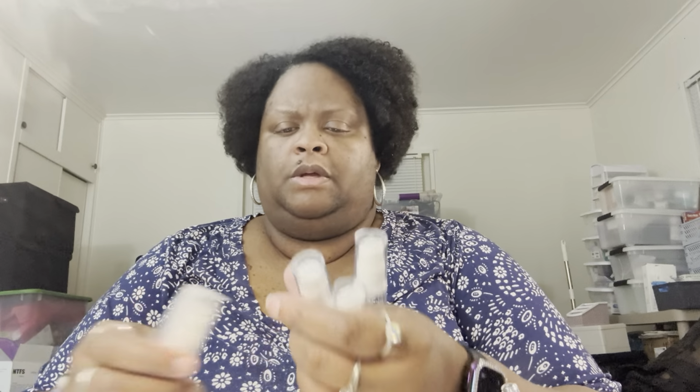All right. So yeah, I did want to show y'all this, that I did get some little bitty travel containers. I had a different style, but those were really bulky. But I got these, the little sprays, little pumps. And this was in my other order, and I forgot to show it. I think I only paid $3.27 for these. There's four of them, and you can put them in a little case and keep them there, and you can travel with these.